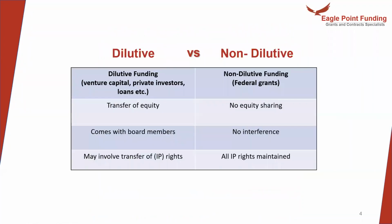So what is non-dilutive funding? The definition is in the name. Basically, you're not giving up any equity. You don't have to bring on any outside board members, advisors, or decision makers, and you ultimately maintain your IP rights. I'm not going to say it's superior to dilutive funding. It is symbiotic. A lot of times this federal R&D funding can be considered an incubation to get you to the next level, for VCs to want to invest in you. I'll get more into that as we go through this webinar. But to me, non-dilutive funding is the best form of funding if you don't want to hurt your bottom line and ultimately want to maintain your IP rights.